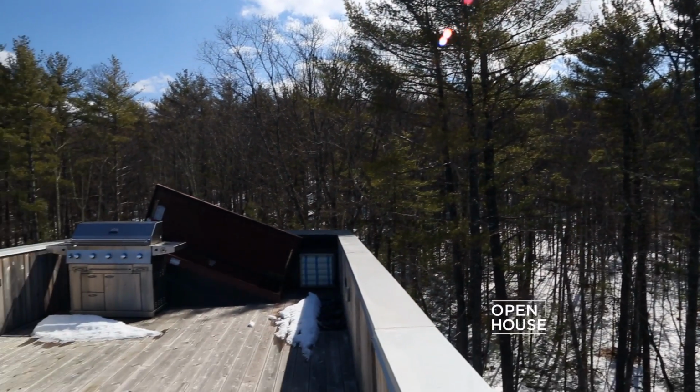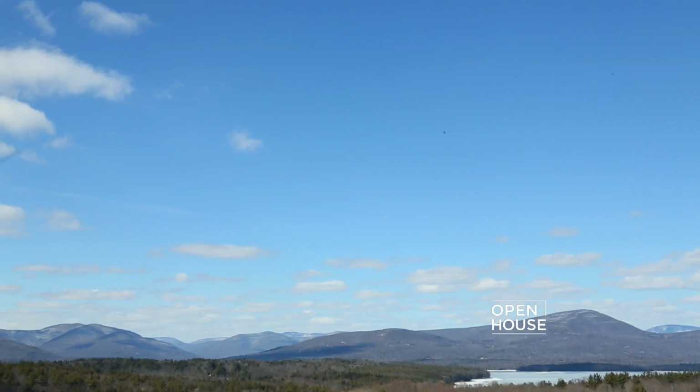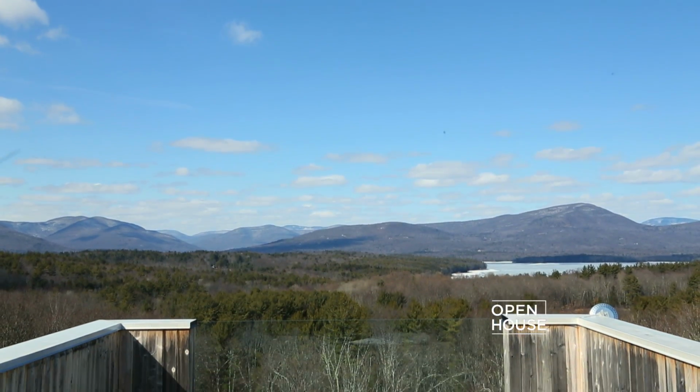And so like every good upside-down house, the conventional backyard barbecue and deck are on the roof, with incredible views out over the mountains and the trees around.